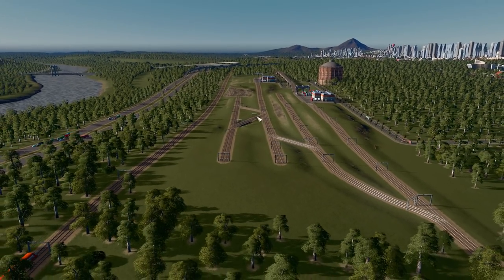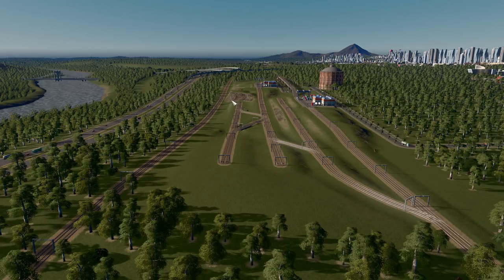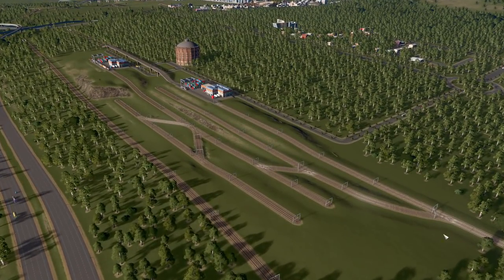What I'm probably going to do, this will be something I'll do off camera, is I'm going to completely flatten this to the same level so all the tracks are on the same level. That, in my mind, is how it should be. But I want to find some cool props and things that we can put in here.